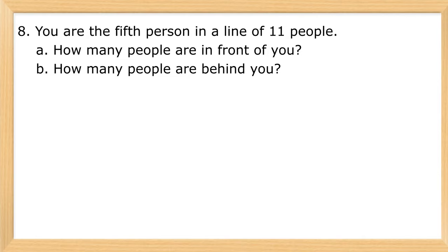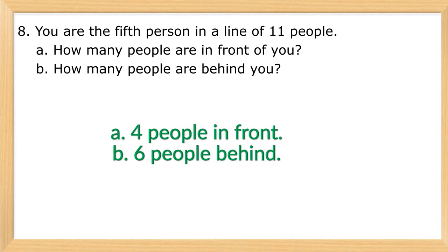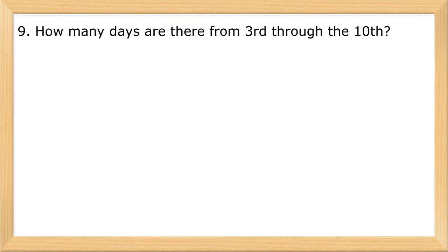A. How many people are in front of you? B. How many people are behind you? A. 4 people in front. B. 6 people behind.